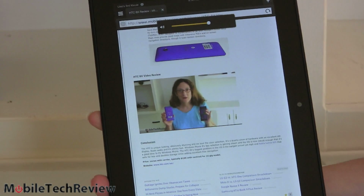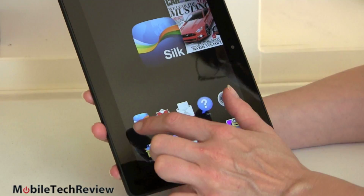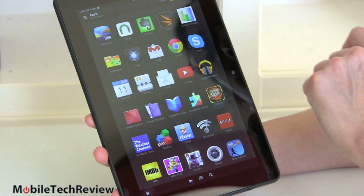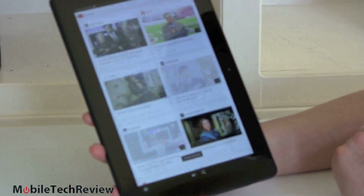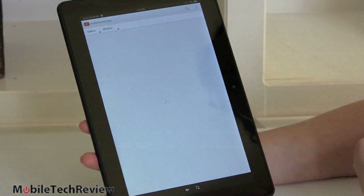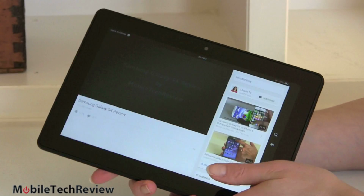About 2/3 volume control. It's pretty loud. And you can go to YouTube either using the browser and just go to youtube.com and get the mobile friendly version of that, or if you sideload YouTube like I did. There it is, and we'll take a look at our own channel. Let's see, here we have the YouTube app running, which I've sideloaded.